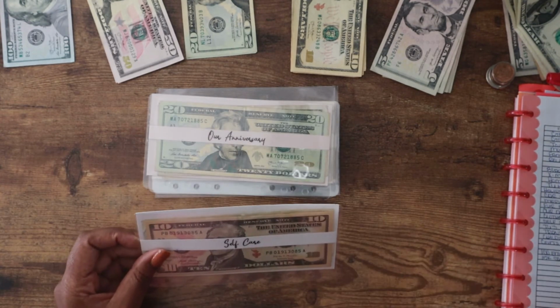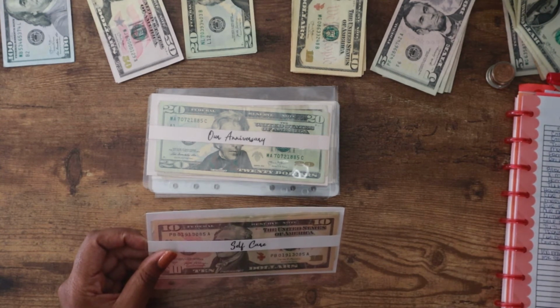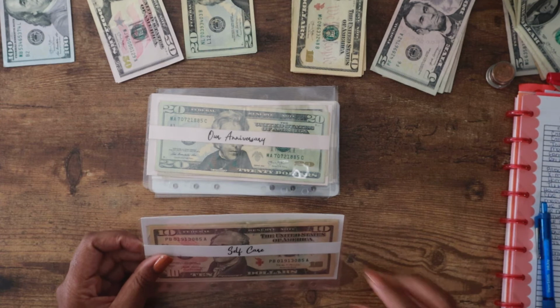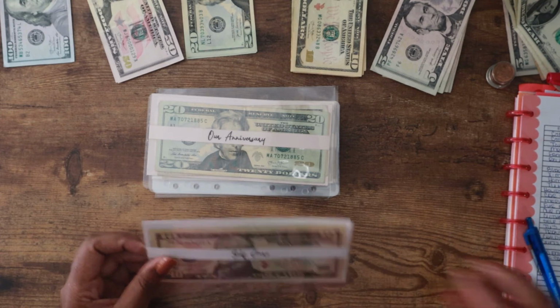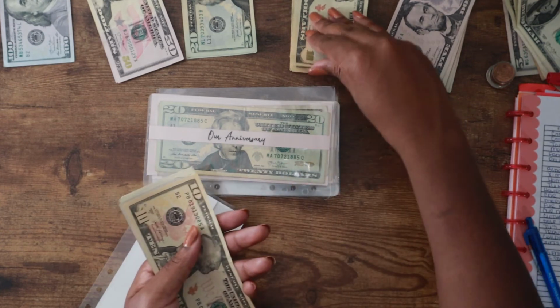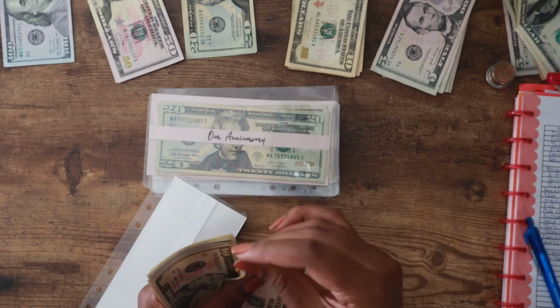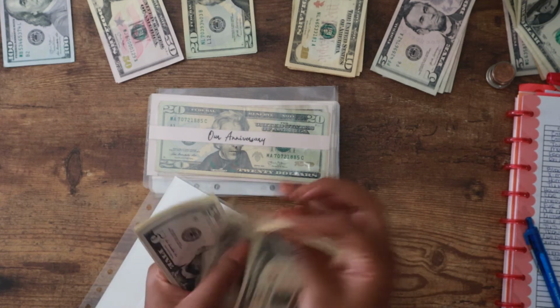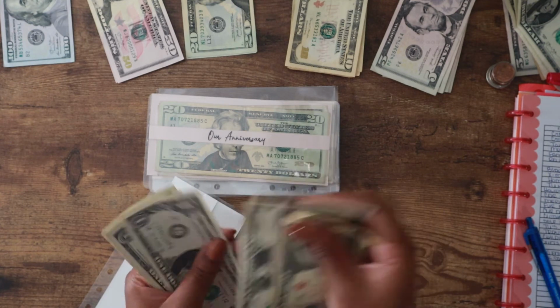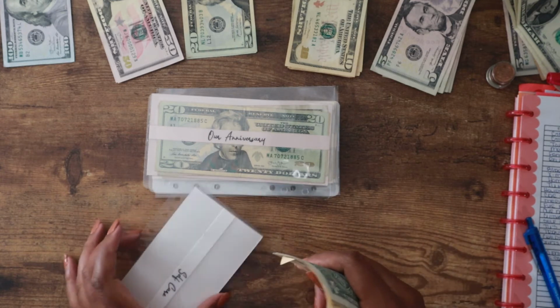Self-care is going to be getting $10. Bless you. Bless you again. So self-care is going to be getting 10, so that's just another 10 on top. The corners are bent. 10, 20, 25, 26, 27, 28, 29. Self-care has 29 in it.